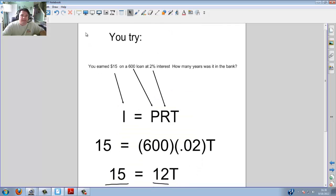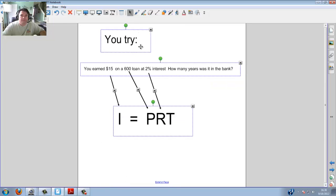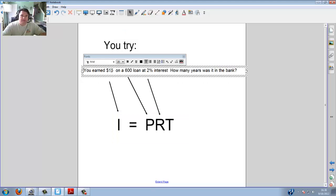Finally, one more you try like that. This time, I want to go ahead and do the following. This time, you earned $154 on a loan at 20% interest for 3 years.